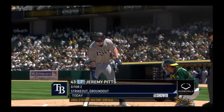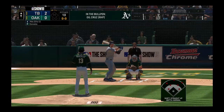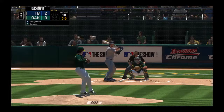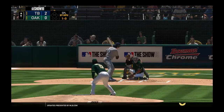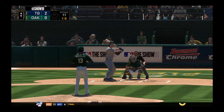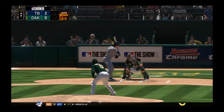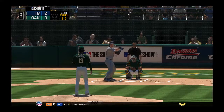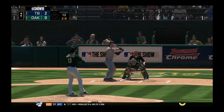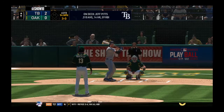Now at the plate, Jeremy Pitts. He got on top of one and was a ground out victim last time. Jeremy Pitts. Here's the first pitch to him. This one's outside, quite a bit off the plate that time. Two balls and no strikes to the Rays left fielder. Three and 0 now. Well, ball three there.